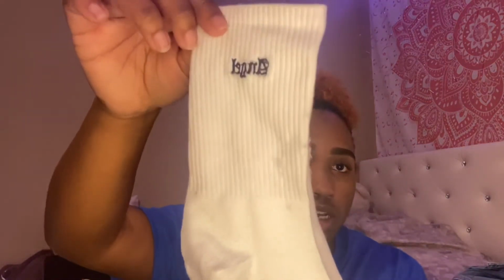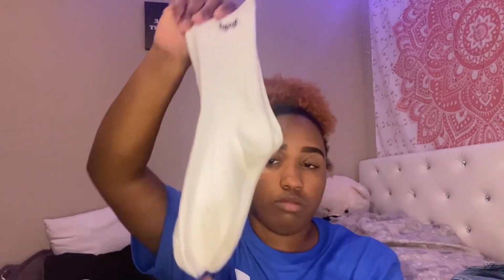And then I got these socks. I don't know what a black pair is. It's two pairs. But here are the white ones. They say Angel. I have one more thing, but I think they're in the wash because I wore them Saturday. So I'll just insert a picture of those.